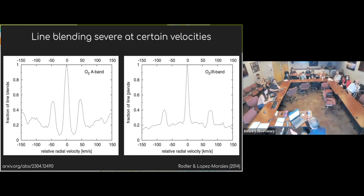That's true for both the A band and the near infrared band. There are some regions where it's not an ideal situation to observe. So you have to be at these regions where the effect from line blending is minimal in order to observe it.